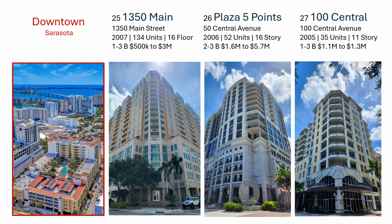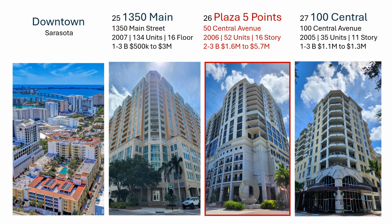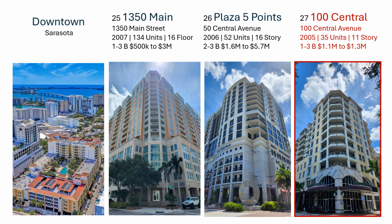And finally, let's look at the downtown Sarasota towers. 1350 Main Street was built in 2007, and those units are $500,000 to $3 million. The Plaza Five Points was built in 2006 from $1.6 to $5.7 million. 100 Central was built in 2005, and the 35 units are in the $1 million range.